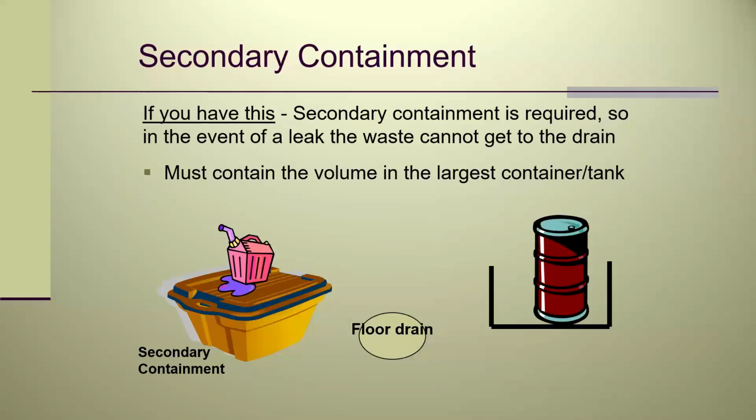It might be that you just don't have another place in your shop where you can put the hazardous waste. It has to be near a drain. If that's the case, then the waste must be put inside secondary containment, which is a larger container or tray that's big enough to hold any spills or leaks that happen if the container fails or an operator is messy.